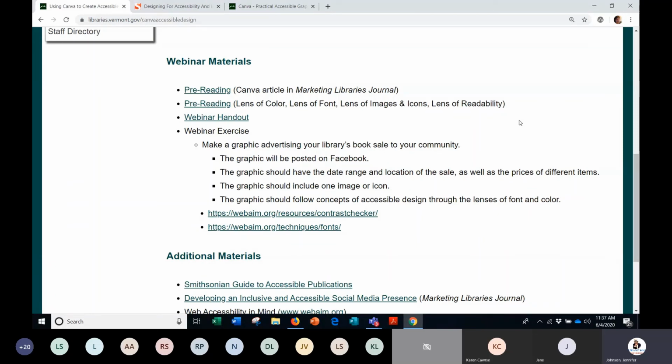You can have as much detail or as little as you want. I'd like you to pop in an image or an icon. And I'd really like for you to focus on accessible design in terms of font and color, more than anything, but definitely keep those images and icon and readability concepts in mind as well. The readability and font and color kind of all go together. On the screen, you will see links to get to that contrast checker I showed you earlier, and the font combination tool. So I think that's everything that you will need here.